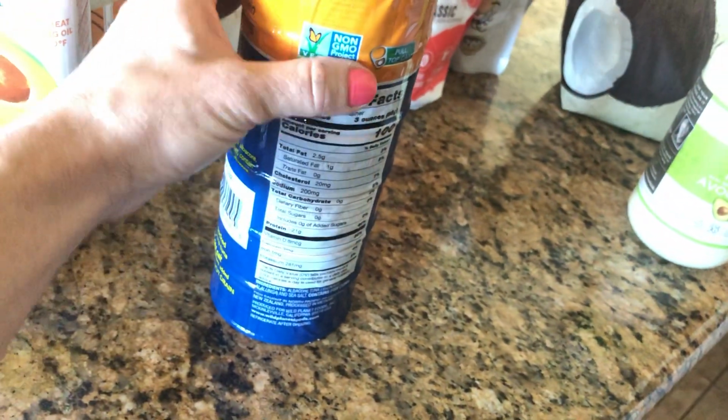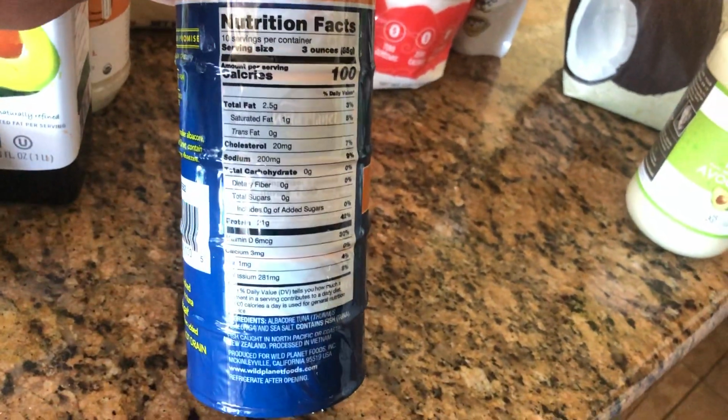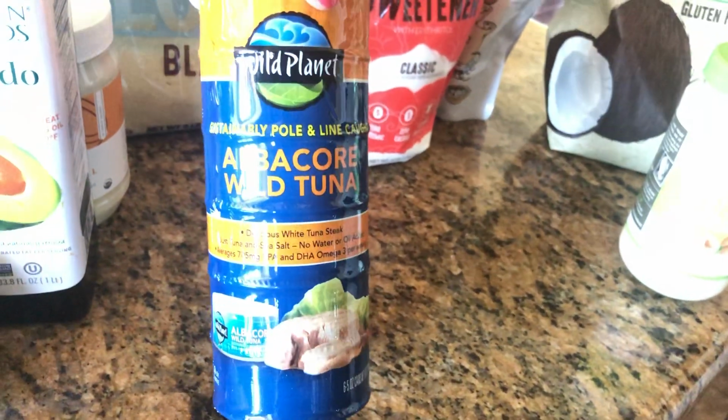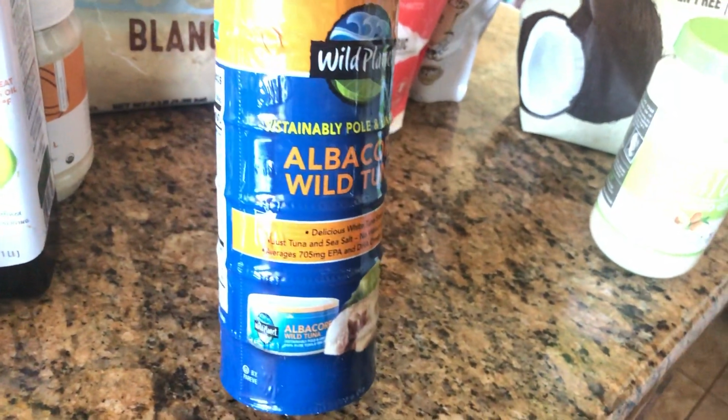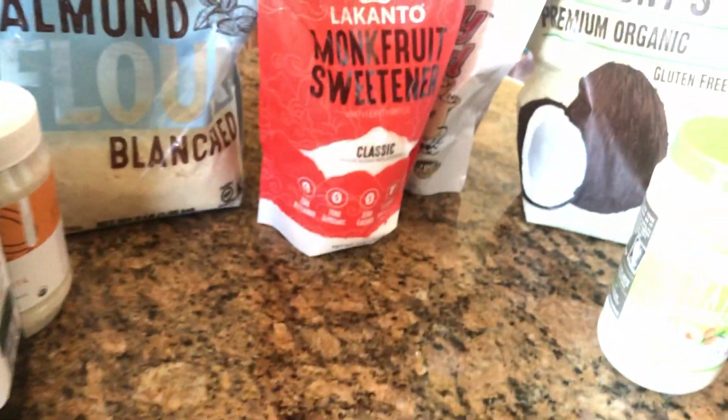And one container, did they actually... 1, 2, 3, 4, 1, 2, 3, 4, 5, 6. It says 10 servings per container. All right, whatever. There's a lot of protein in it. This is non-GMO and, like I said, wild caught. So really great healthy oils in it for your brain, your heart, anti-inflammatories.